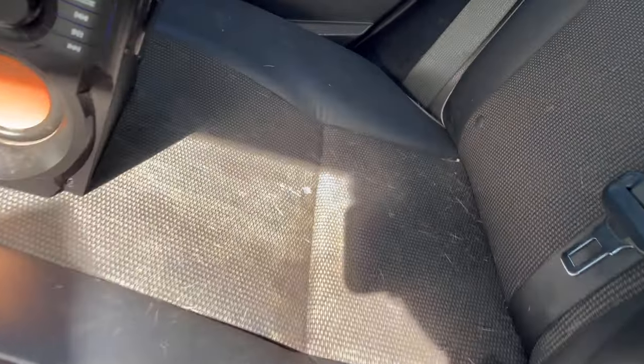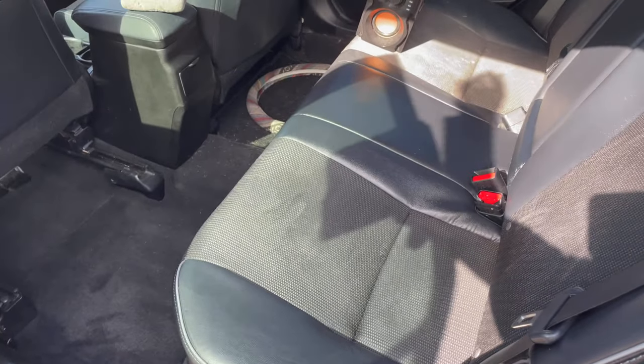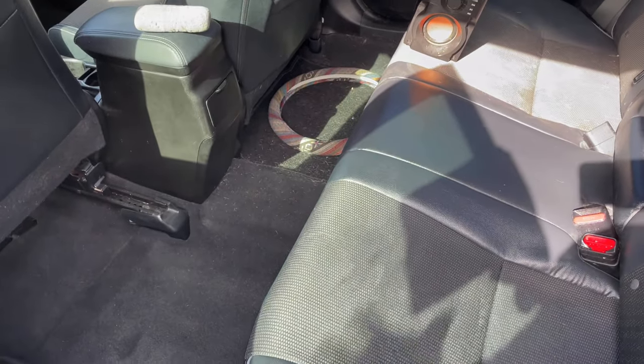Look at the stains over here compared to this side, man. Like, these are the headaches, man, of detailing. You know, all this pet hair, stuff like that is real tedious to get out.